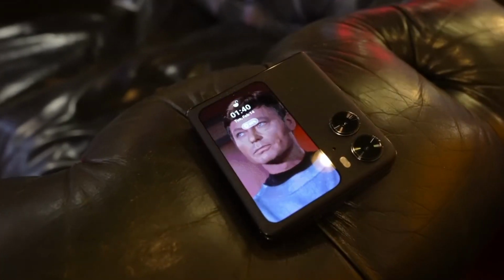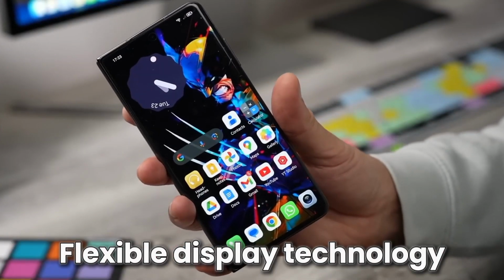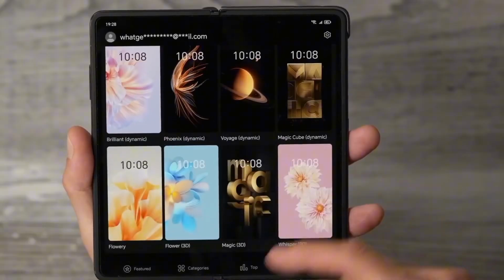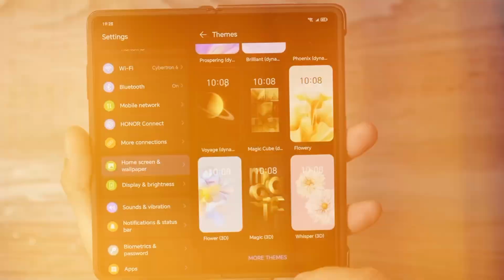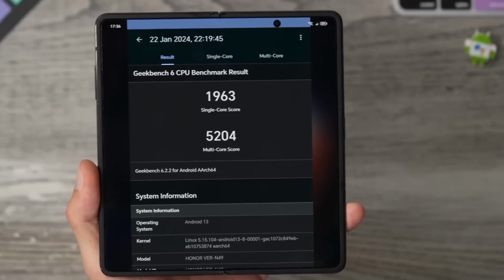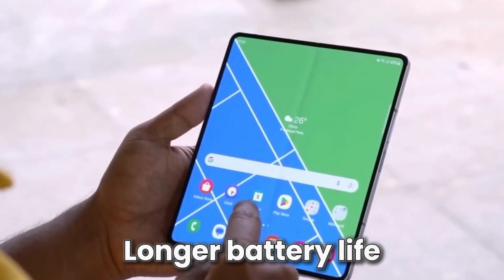The future will be shaped by ongoing technological advancements. Improvements in flexible display technology, hinge mechanisms, and materials will enhance the durability and usability of foldable phones. Additionally, advancements in battery technology and processing power will enable foldable phones to deliver better performance and longer battery life.